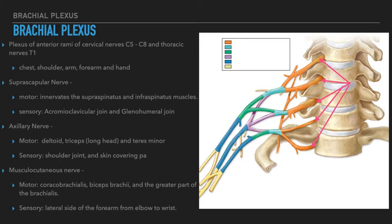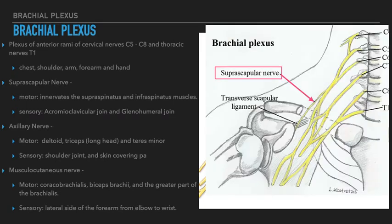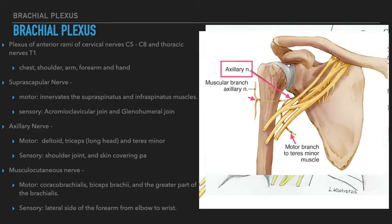The first named nerve I'd like to talk about that comes from the brachial plexus is the suprascapular nerve. This is responsible for the innervation of the two muscles that originate from the scapula, namely the supraspinatus and infraspinatus muscle. This nerve also has sensory information about the acromioclavicular joint, as well as the glenohumeral joint.